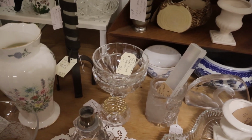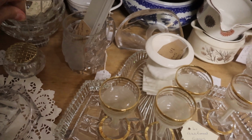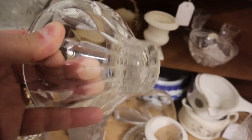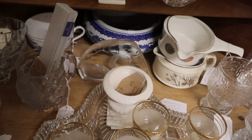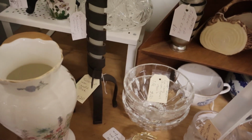Don't see too many of these to the pound. It says it's Stuart Crystal Cup Prism Bowl. I think the designer for this is John Luxton, but they're not very common. What's the price? £20 for a pair. Ooh, can you get it back in? Yes. Yes, survived. It survived my handling there.